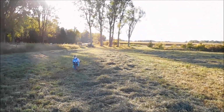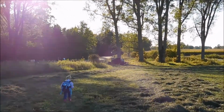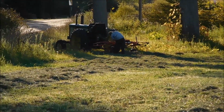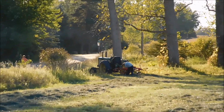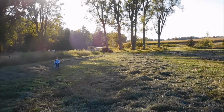He's just gone through with his tedder. That's him just up there. We decided to go for a little walk so we could see it up close. It's hard to get over here because of the creek. That tedder was a little bit of an investment for us, and we never really buy anything new, and that was, I think, the first brand new thing our farm has bought.